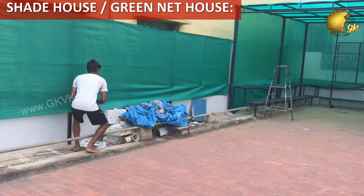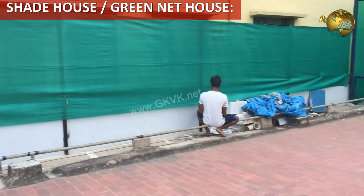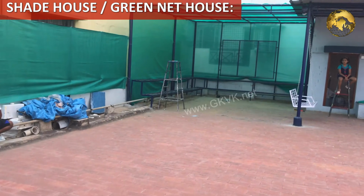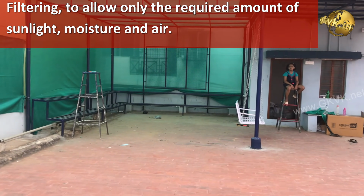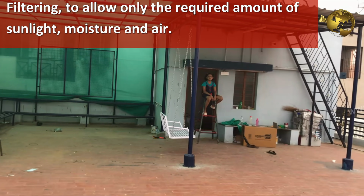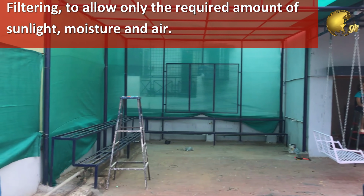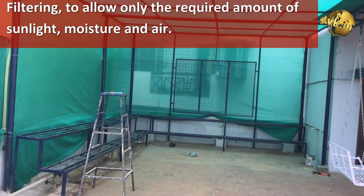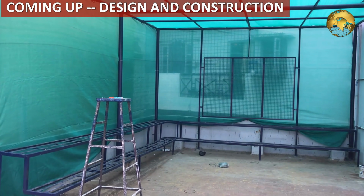What is a shade house? Also called as shade net house, green net house, greenhouse, and so on. A shade house is a framed structure enclosed by nets or any other woven material of different percentages of light filtering to allow only the required amount of sunlight, moisture and air to pass through the gaps. It creates an appropriate microclimate for proper plant growth.